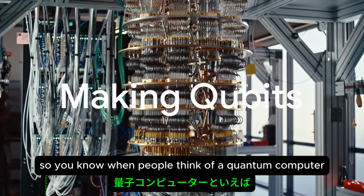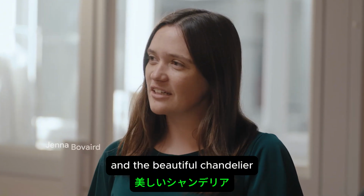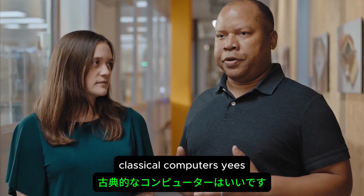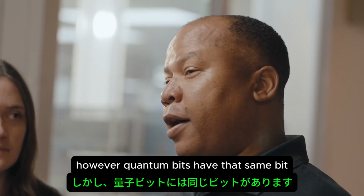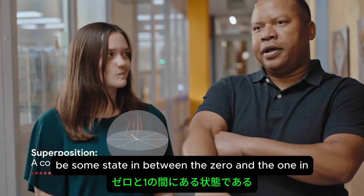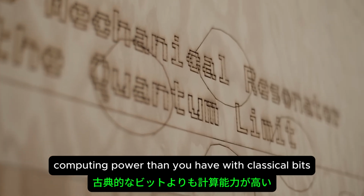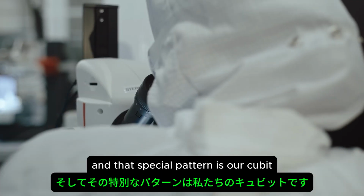So, when people think of a quantum computer, they often think of the big dilution fridge and the beautiful chandelier. What is actually doing all the processing is this little tiny chip all the way at the bottom, and that's the quantum processor. Classical computers use binary bits, which are just zeros and ones. However, quantum bits have that same bit be some state in between the 0 and the 1. And that state, when you start adding arrays of quantum bits, gives you exponentially more computing power than you have with classical bits.